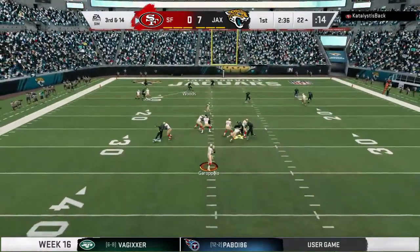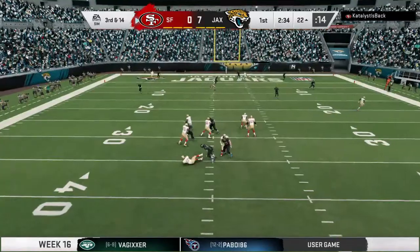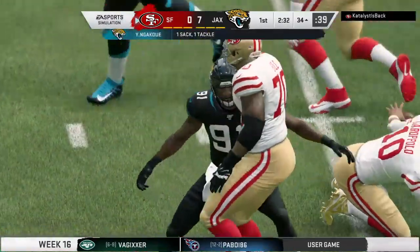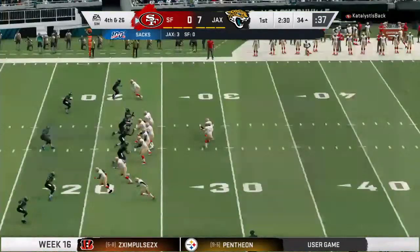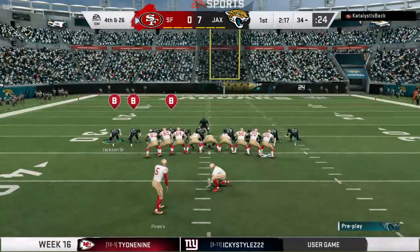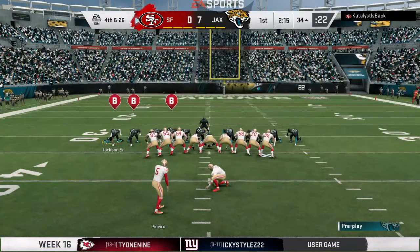On third and long, it's Garoppolo. And he's going to be taken down back around the 35-yard line. Yannick Ngakoue. What a season he continues to have. His 15th sack of the campaign.